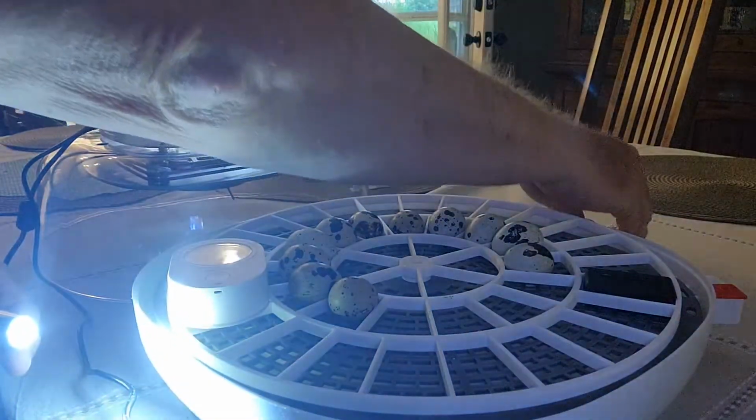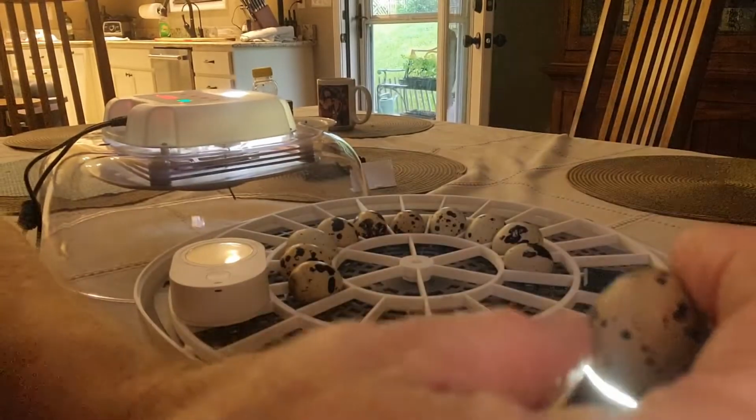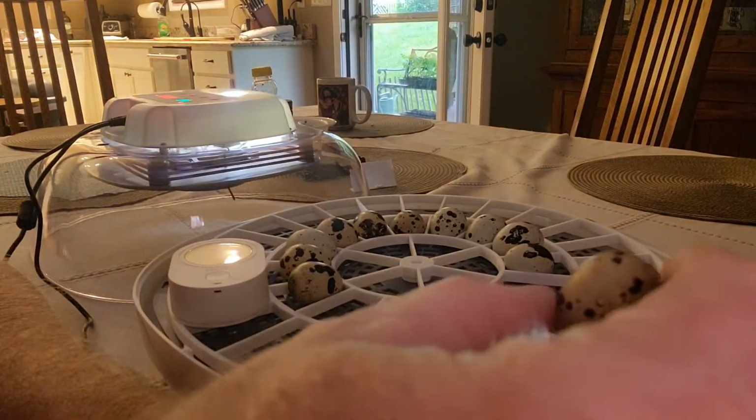And this one is clear also. Sheesh. Not fertile. It could have just been way too early. Now this one seems to be very dark.